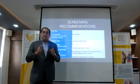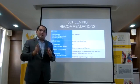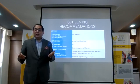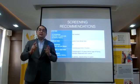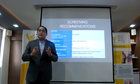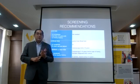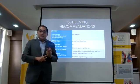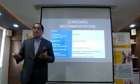Now, if you're less than 50, you are at low risk. You don't need any screening unless you have a family member who has colorectal cancer. Now, once you reach the age of 50 and above, you are considered at high risk, and that means that even though you have no symptoms, you need to be screened. You need to undergo a colonoscopy once every 10 years, or if you don't want to do a colonoscopy, do a stool blood test every year.